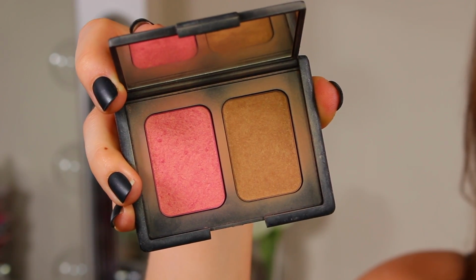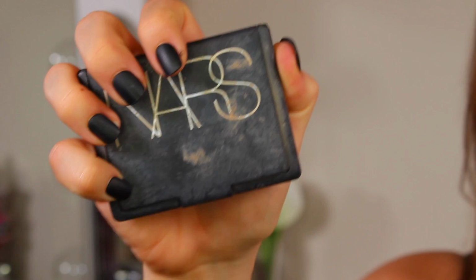But anywho, I rediscovered this duo and have been using it because this is such a go-to everyday. You've got your bronzer, your blush, they're perfectly paired together. They're a great everyday duo for the skin. You can really amp them up to intensify them if you're going out somewhere. They're just beautiful together, and I've rediscovered how beautiful they are together and use them every day as a result, although I think I'm getting dangerously close to the Laguna pan.